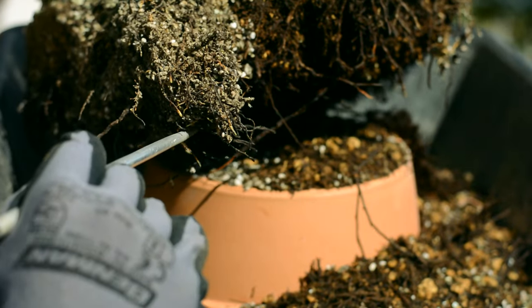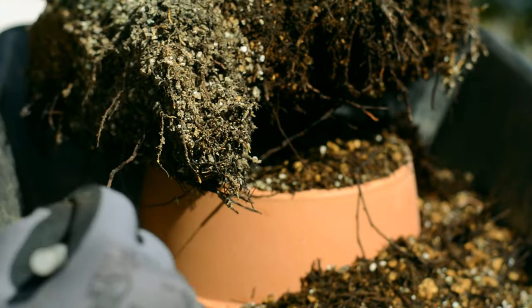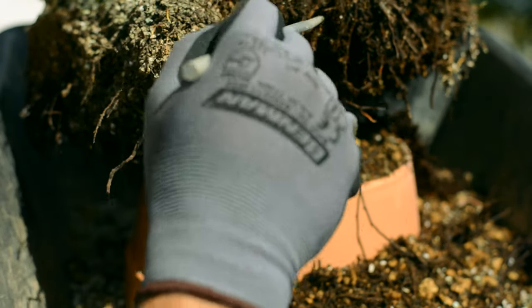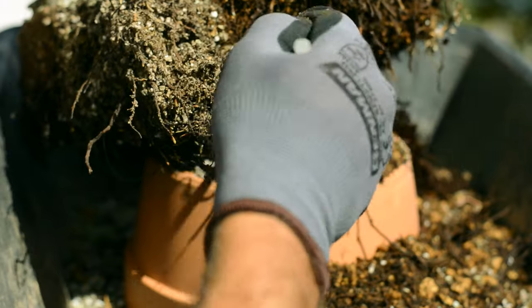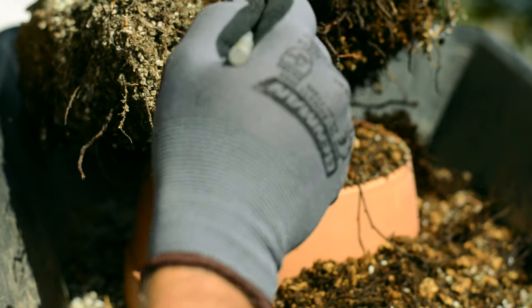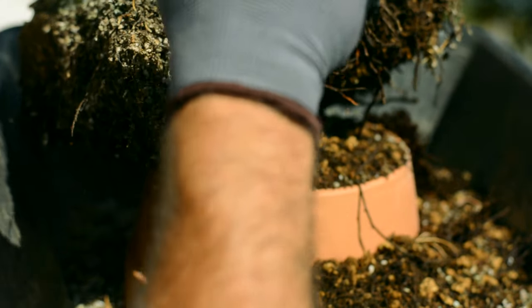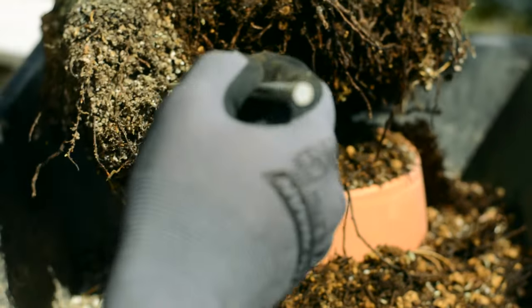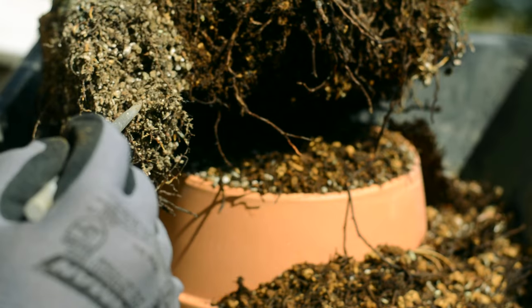Although this tree was scheduled to be repotted next spring, March 2025, I don't want to leave the tree like that through the cold and wet winter. Since now we have a forecast of several cool and rainy days ahead, I'm doing it now.